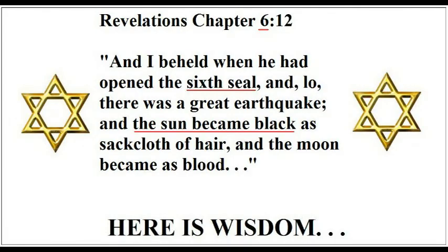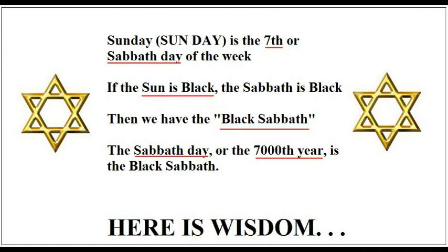Okay, well, what happened in the book of Revelations? Let's have a look. "And I beheld when he had opened the 6th seal, and lo, there was a great earthquake, and the sun became black as sackcloth of hair, and the moon became as blood." Let us understand this. Notice, this verse says that the 6th seal was opened, and the sun became black. Okay, what comes after the number 6? The next number after 6 is 7. Is that correct? Okay, 7, or the Sabbath, because the Sabbath day is the 7th day of the week.